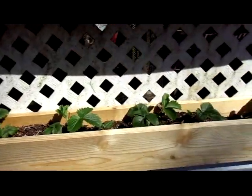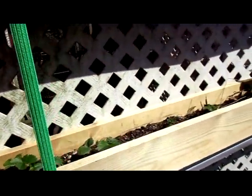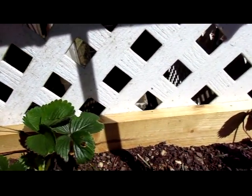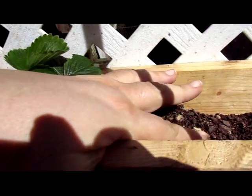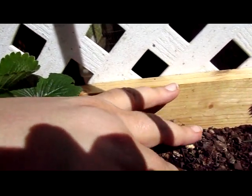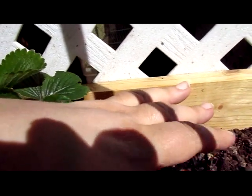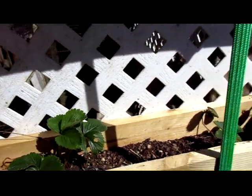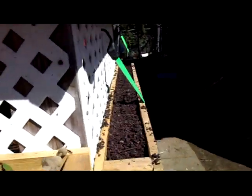The strawberries in here seem like they're thriving. So I think the extra amount of root room is really helping. I thought I saw green coming up on this one the other day, but it's gone. So I think this one is actually dead. But I've still got plenty that I can transplant.